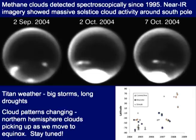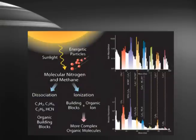As Cassini has been there, the cloud patterns have changed. In fact, we're starting to see more and more clouds in the north. That's probably a trend that will continue as we move into northern summer. So watch this space. Then Cassini arrived at Titan and has told us an enormous amount of things.